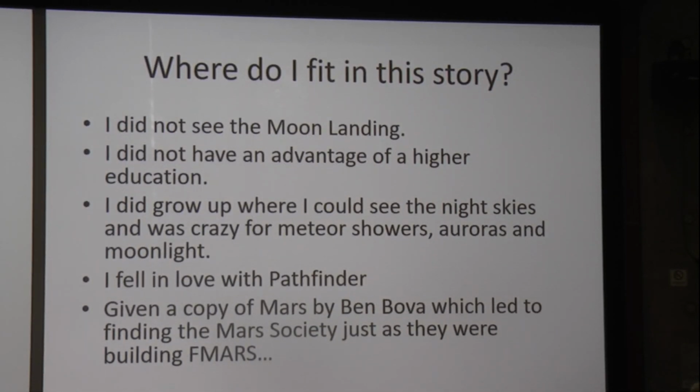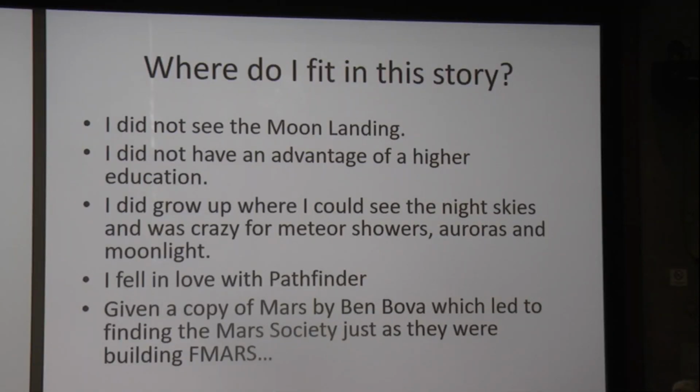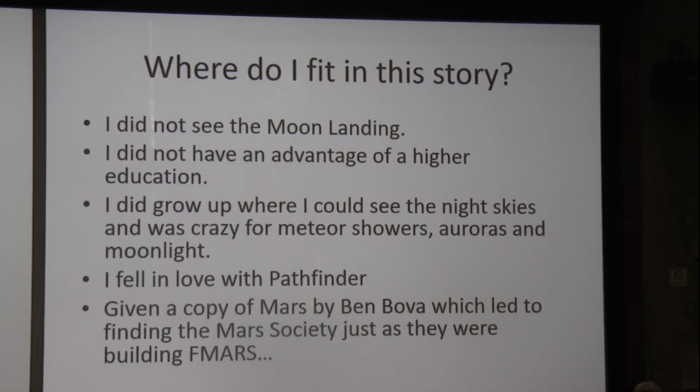So where do I fit in this story? Because I always am stunned that I'm here. This was not the plan at all. I didn't see the moon landing. I know a lot of people are like, I've been inspired by space since I saw the moon landing and I became an engineer. And I'm like, no, I'm just an ecologist, and I'm a freshwater ecologist. Kind of weird. So I didn't have the advantage of a higher education, at least early on. I started college when I was 30.